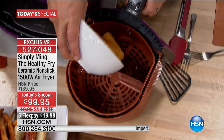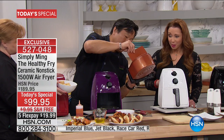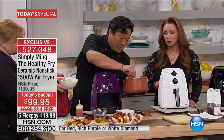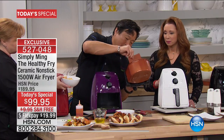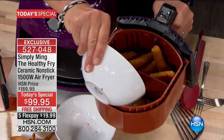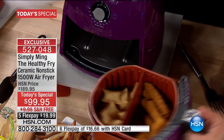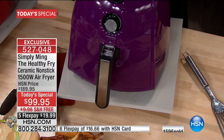So, for your children or your big husband or adult, take the separator. Put that in. We're gonna do mozzarella sticks on one side. Come on, mozzarella stick, get out of my way. There we go. So mozzarella sticks on one side, pizza bites on the other side. And these will take about 7 minutes. Again, the idea, I love it. You don't have to worry about it.